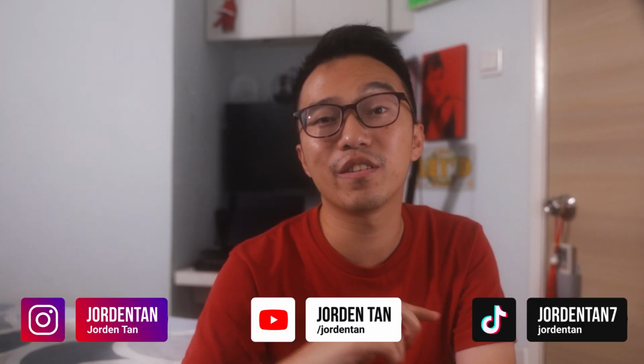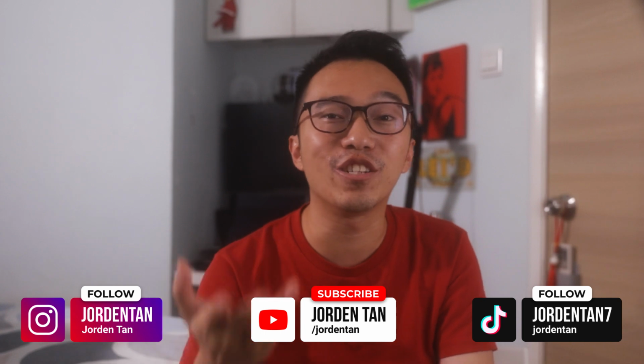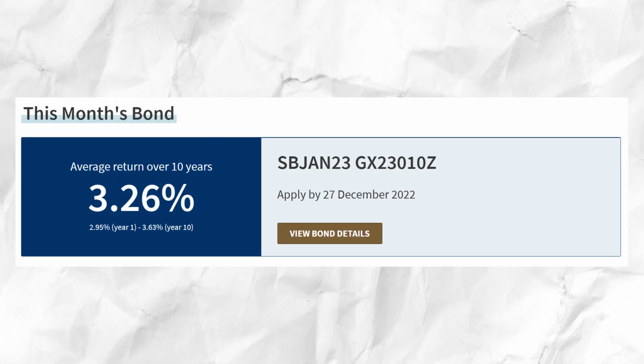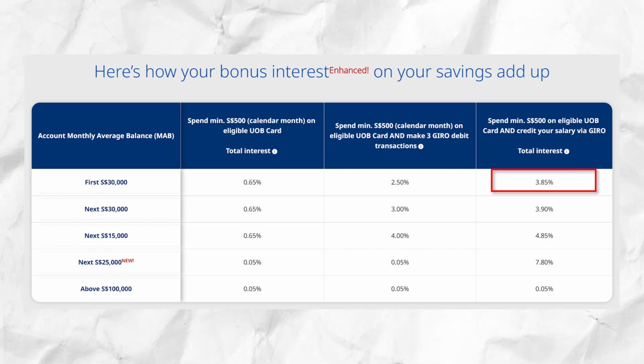So one of the biggest questions you have to ask yourself now is, is it worth locking your money for 6 months to earn an additional 1% of interest? Or do you mind not earning that 1% but have liquidity and flexibility with your money? Because if you look at it right now, SSB is giving roughly 3.2%, and if you're on the UOB ONE account, you're already beating that with 3.85%, which means that you're earning 0.65% more.